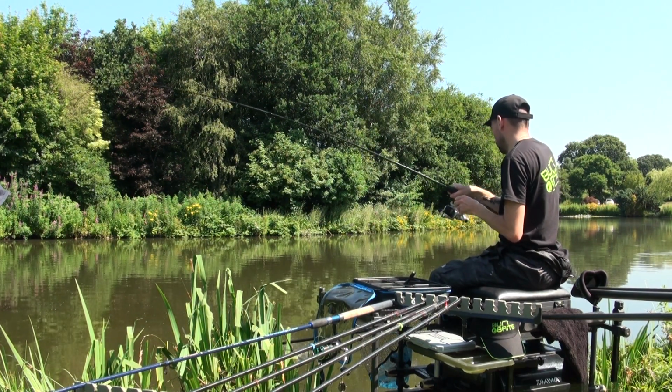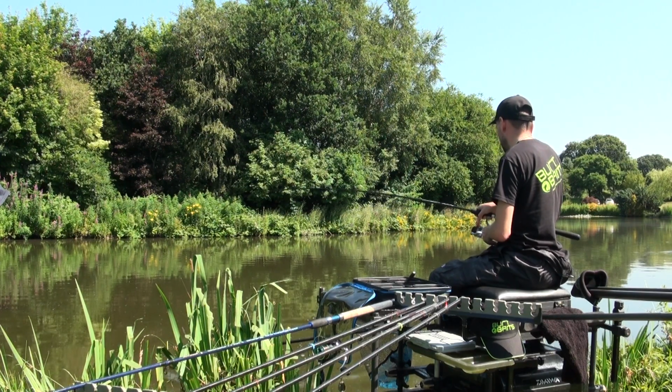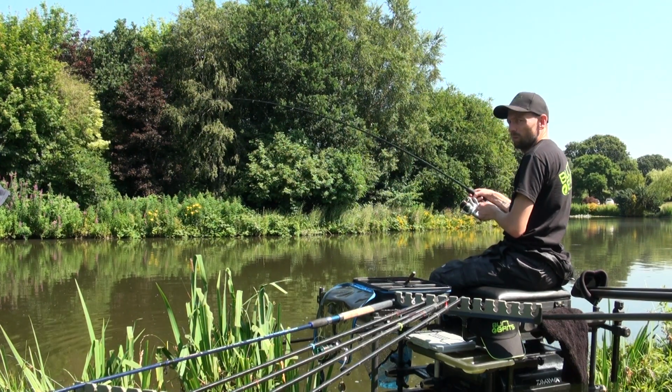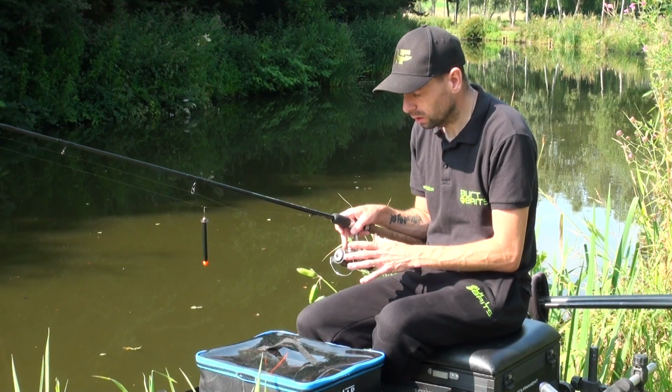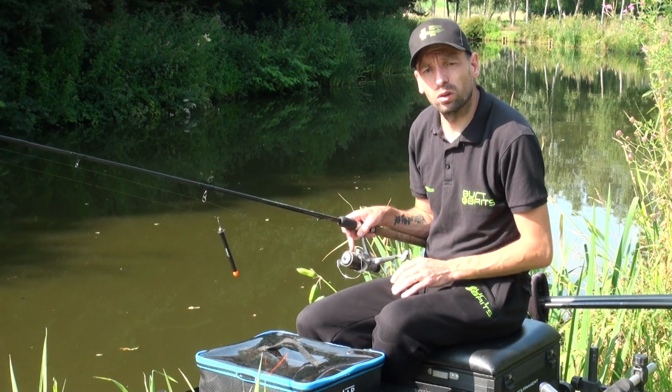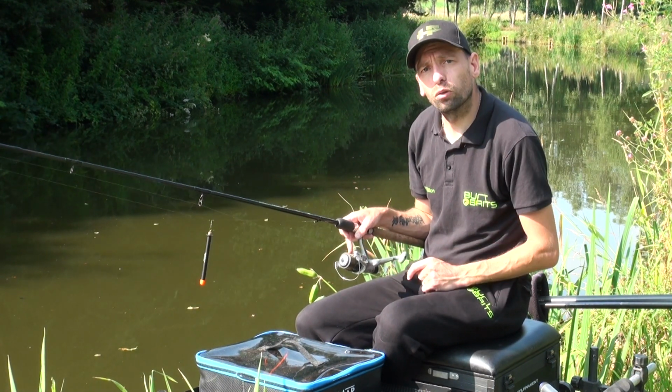And again, I find it works really, really well. Got loads and loads of confidence in it, and it just does the job you need to do. I'm really, really happy with it. Reel, again, very similar to what I talked about on the feeder. Something that will do the job, okay? Not too big, not too small.